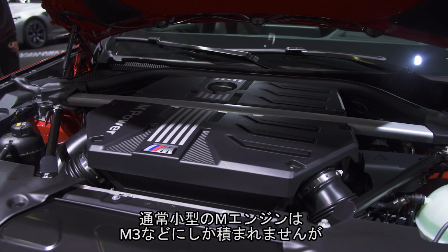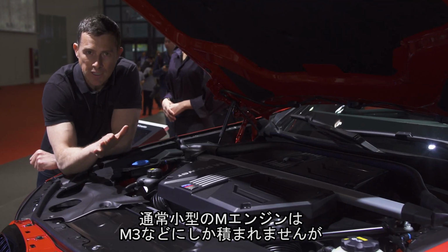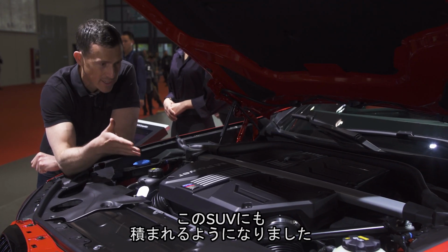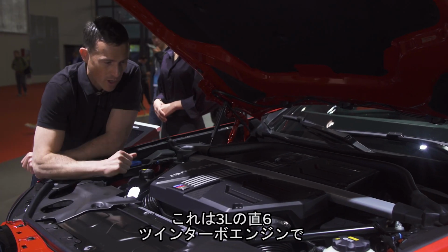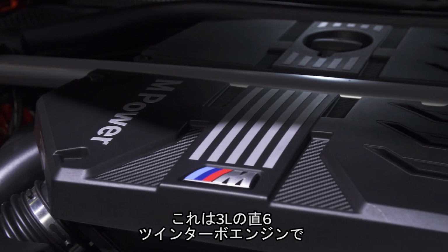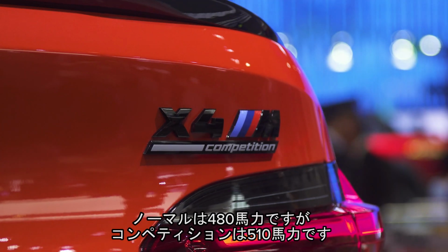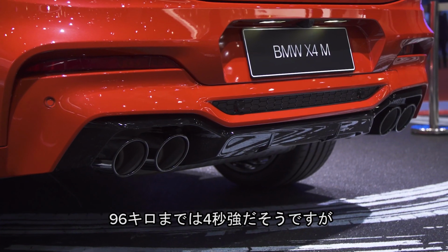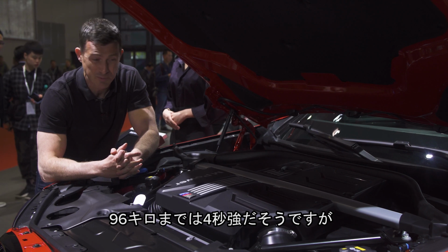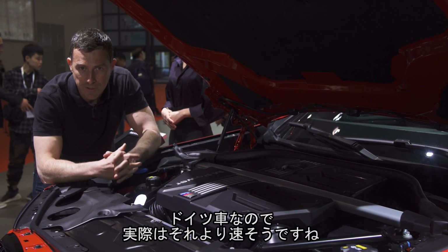There's another first with these cars. You see, the smaller M engine usually goes into the M3 first. That's how it's always been, but not anymore. It's here in this SUV first of all. So what have you got? It's a straight six, twin turbo, 3 litre, pushes out 480 horsepower in normal form. This is actually the competition pack, so it's got 510 horsepower, 0 to 60 just over 4 seconds, but it might do under that. You know what the Germans are like, they always understate their performance figures.